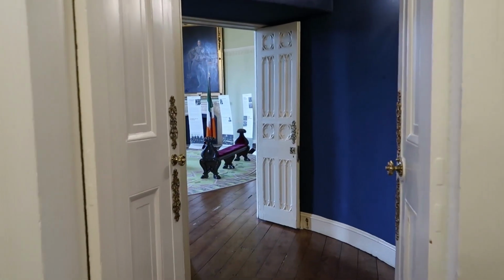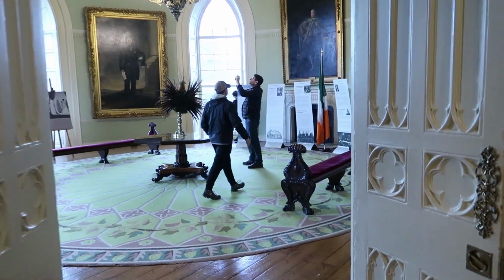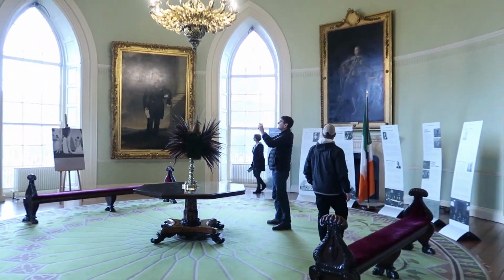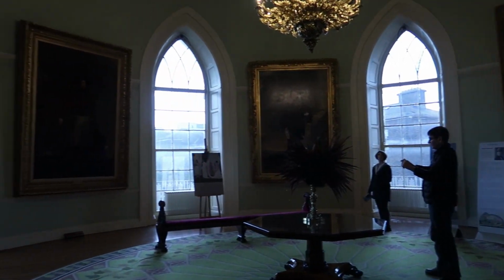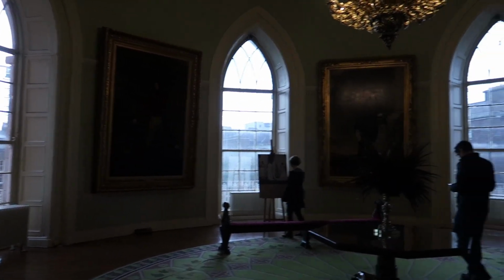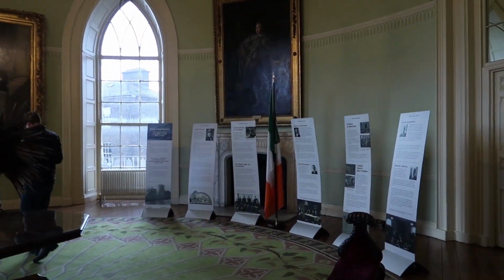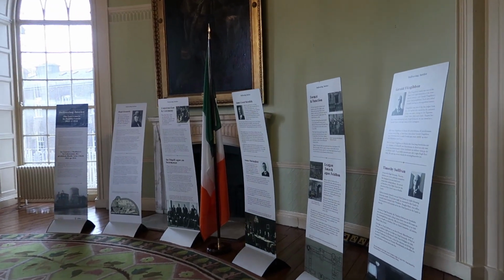There's another room right here. There we go. Look at this room. Check out this room. Wow, they have like massive paintings of queens and kings. I don't know who these people are. They must be important.